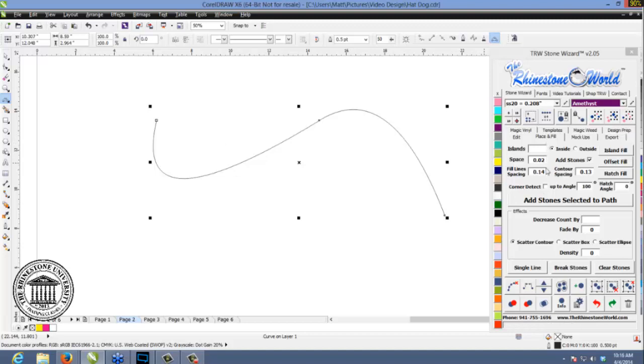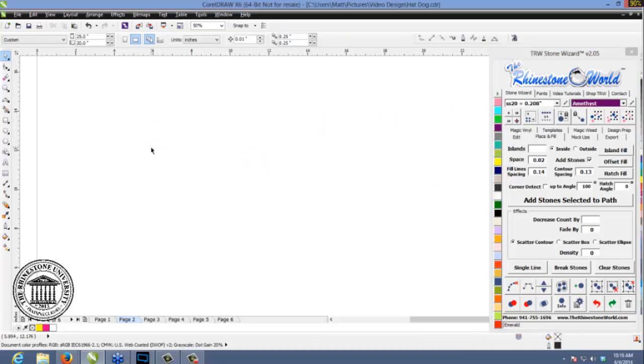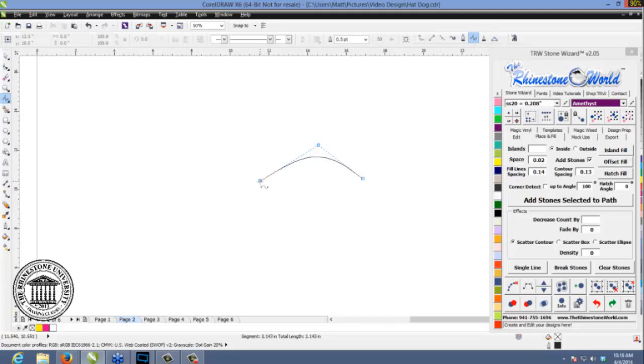And then of course you can go to your place and fill, add stones to the path, and it's going to add stones perfectly along that path. All right, so let's move on over to, and since we have them all saved up here, I can show you up here our 2-point line tool, the B-spline tool, one that I use the most.